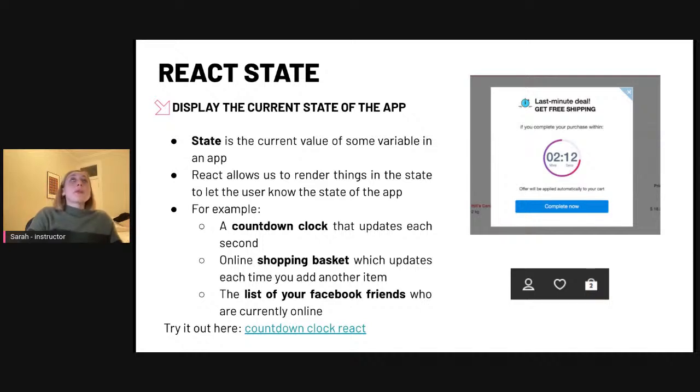So an example of something that might be stored in the state is, imagine you had a countdown clock that updates every second. The time left on the timer would be represented in the state, and that state's updating. And every time the state updates, it'll render something new.